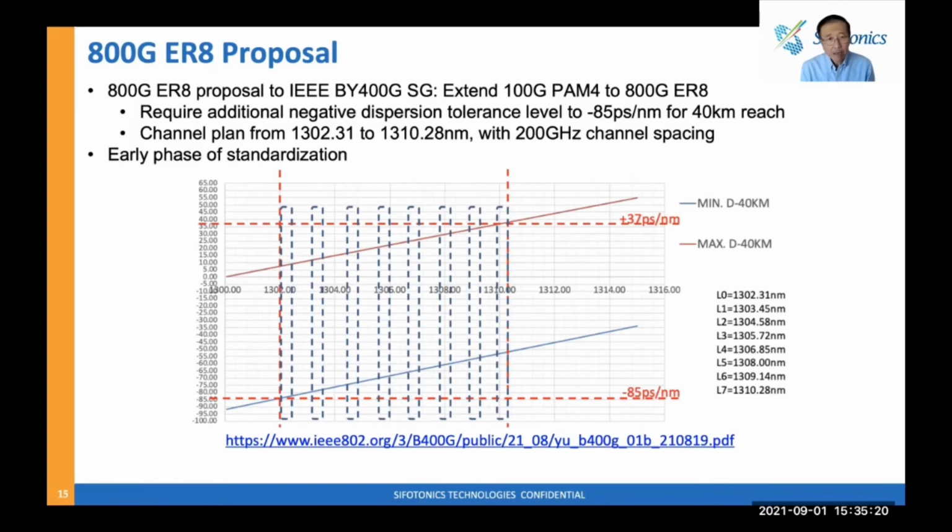However, to meet the extended reach applications in this case, considering the dispersion versus the wavelengths, we need to extend the negative dispersion to negative 85 picoseconds per nanometer. And this new proposal is still under consideration by the IEEE Beyond 400G study group.